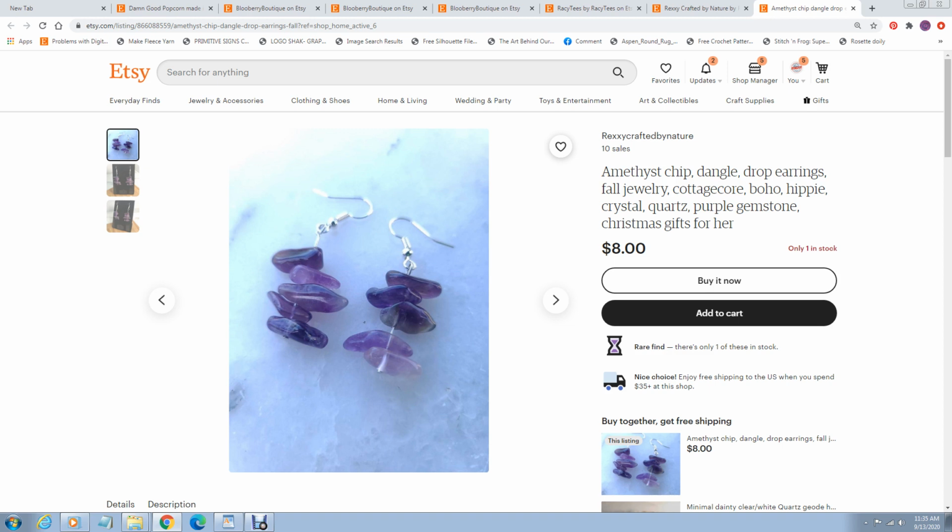Just let me read this out loud and you'll see what I'm saying. Amethyst, chip, dangle, drop earrings, fall jewelry, cottagecore, boho, hippie, crystal, quartz, purple gemstone, Christmas gifts for her. Now see, it doesn't make sense when you read it out loud. So this just won't work. You need to put your best keywords in the beginning. So I would do something like amethyst, chip, drop earrings, boho jewelry, something along those lines. But you can't put all of that in one. You're going to have to decide what it is and stick with that.